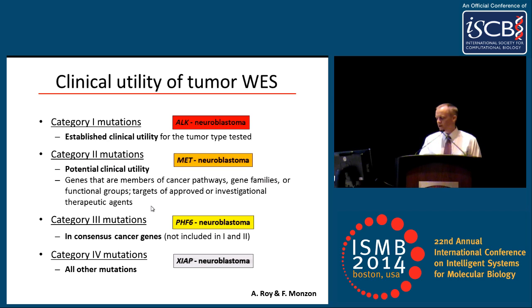And these are cases where, similar to some that you heard from the previous talk, based upon what's known about the gene, what's known about that tumor type, they are potentially linked to either FDA approved drugs or drugs that are in clinical trials. So specific gene pathways, functional groups that are known to be, in theory, targetable in some way. And this is actually the area where the oncologists are most interested in the data at the moment.